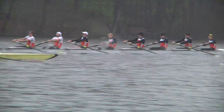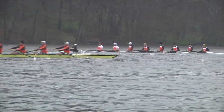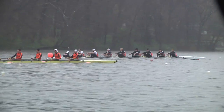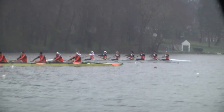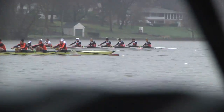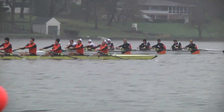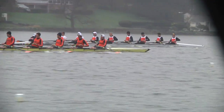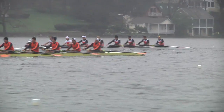Then coming through 1,000 meters, Princeton has just broken open water. They had a very attacking move right before the 500, or just after 500, where they got a lot of their space in between Syracuse, and then it's been just a slow pulling away slowly with every stroke.